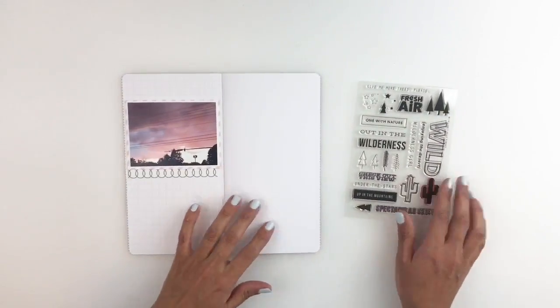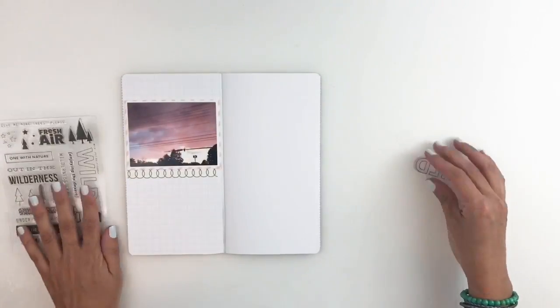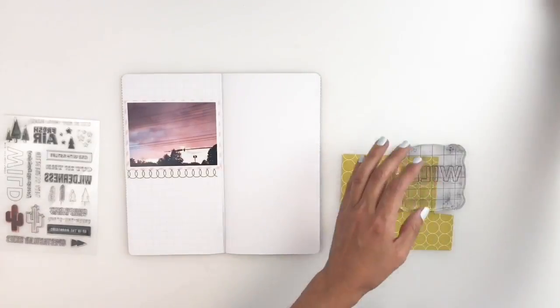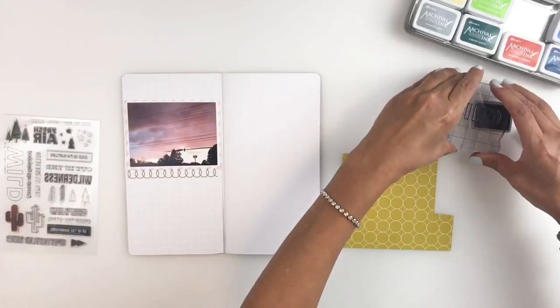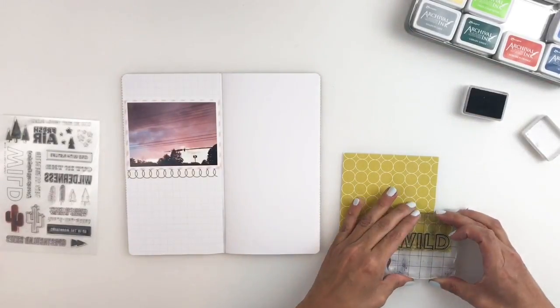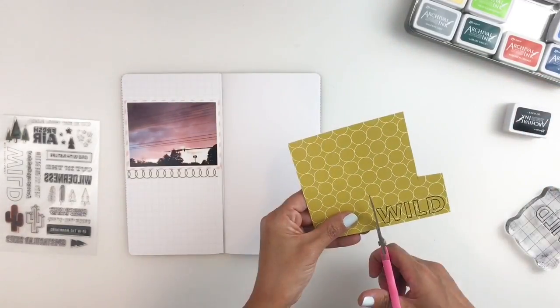Now I'm going to be using this Wild stamp set, and I want to stamp out Wild on green pattern paper. I did that because I wanted to bring in the green to the right side of my page, and because it's really fun to stamp on pattern paper. So anyway, I'm just going to stamp that out, and then I will fussy cut it out and add it to my layout.